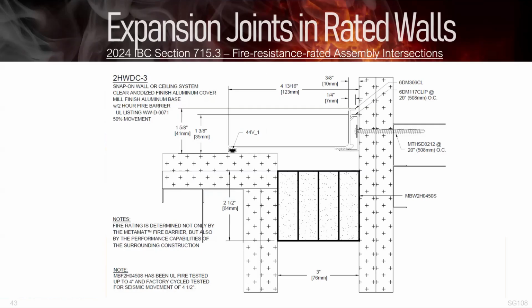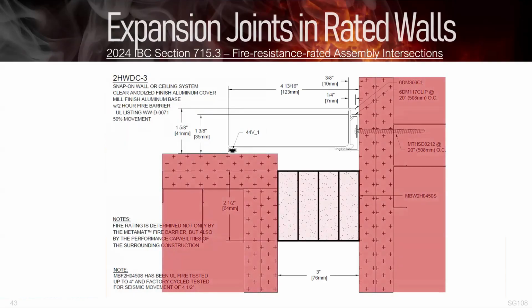The expansion joint is easy. It's just like the expansion joint in the non-rated wall on the other side of the building that we just did a little while ago. But this one is rated. So what do we have to do here? Well, we have to provide some kind of fire separation. So basically what we have is 2 rated assemblies, and we are adding that fire separation in there. You can get this through most any expansion joint cover manufacturer. They manufacture these as well. And they can be sent out as a package.